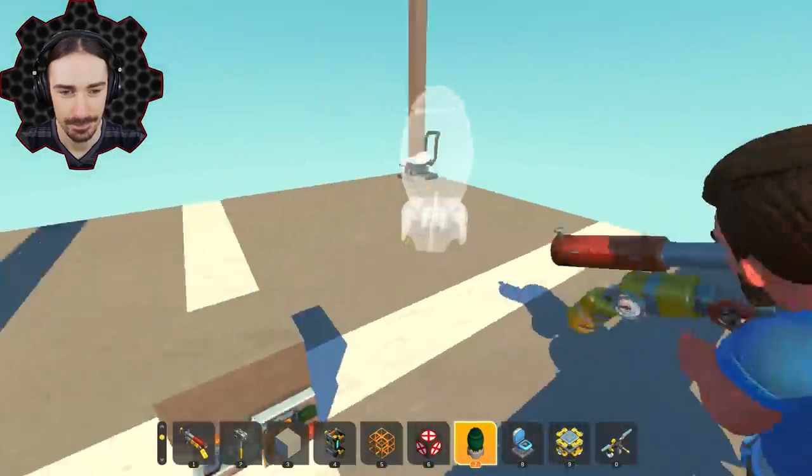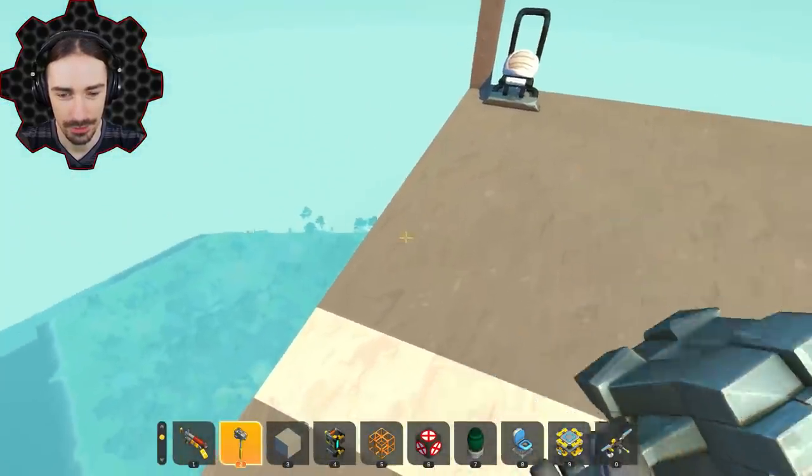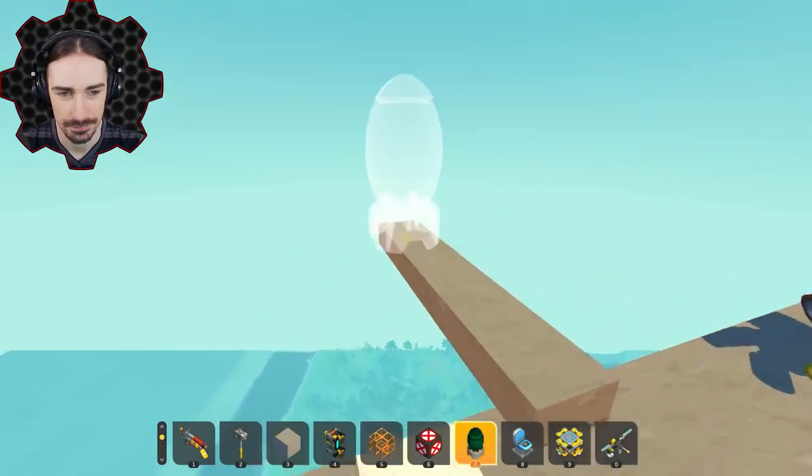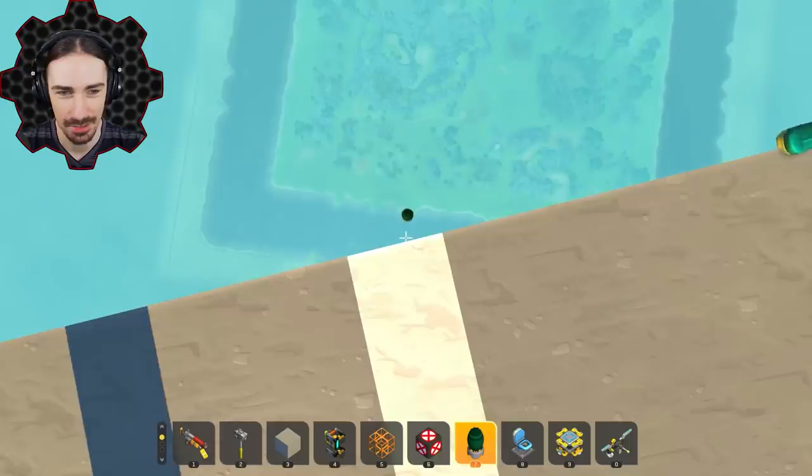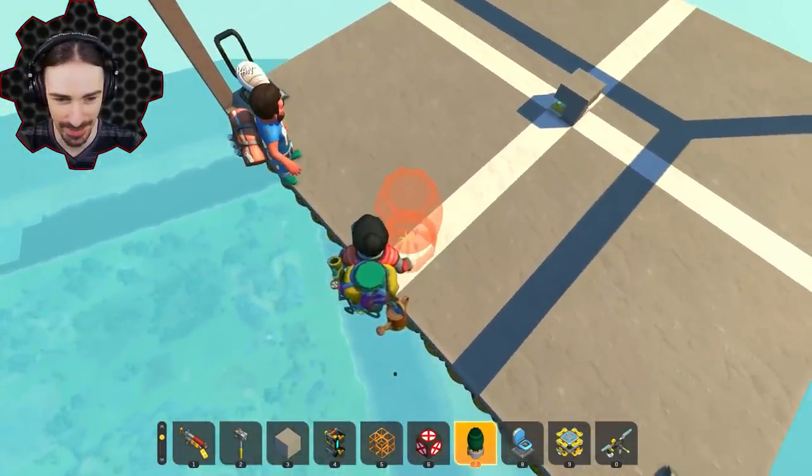Can we drop a nuke off it, though? Like, oh. That's always fun. All right. Sure. Just run the skybox. We just got to build a. Yeah. There we go. Dropping into the water, I think. Oh. I don't know what's going to happen with it. It's just going to disappear.